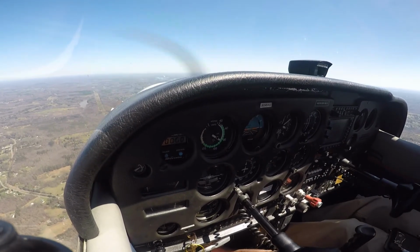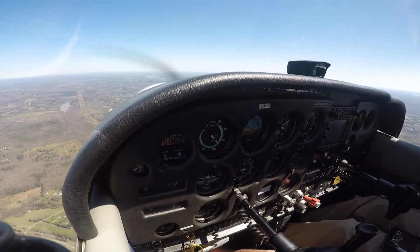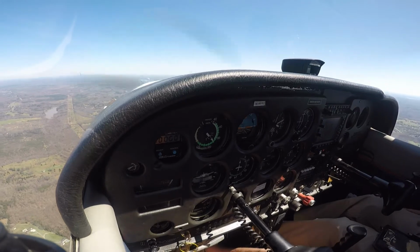Turn a little heat on for now, just because these things aren't log tight, but alright. Alright, so we're going to do a little bit of pilotage today. Oh man, you can see Greensboro good over there today.